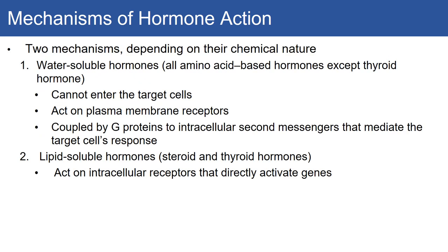So two general mechanisms of hormone action. We have water-soluble hormones. These are all the amino acid-based hormones except the thyroid hormone. They cannot enter the target cell. They act on a plasma membrane receptor. Usually these are GPCRs, G-protein coupled receptors. They then induce an intracellular second messenger signal that mediates the target cell's response. We'll talk about this in a few days when we talk about biosignaling.